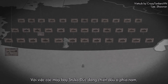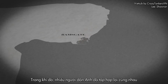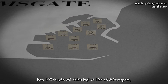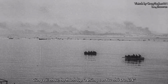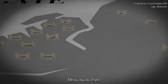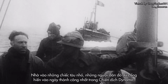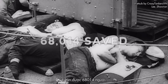May 31st, with the most powerful German Stukas now fighting in the south, the attacks leave little damage on this day. Meanwhile, the citizens of England gather together more than 100 civilian boats of every shape and size at Ramsgate, determined to save as many men as possible. Together, they make up the little ships of Dunkirk and set sail in a flotilla. Some civilians are attacked, some civilians sink. Most continue courageously.